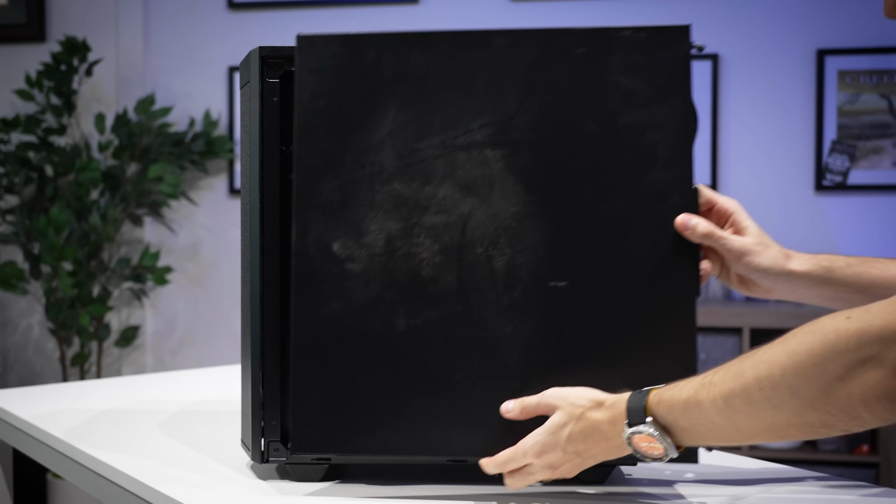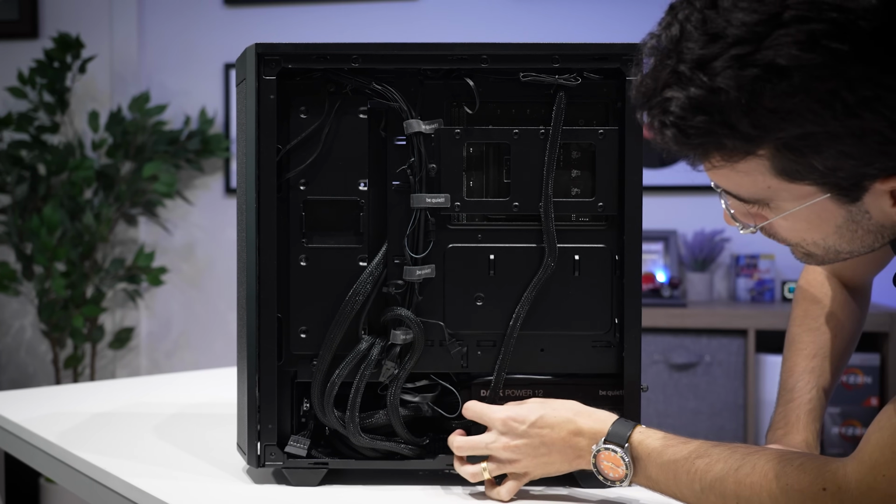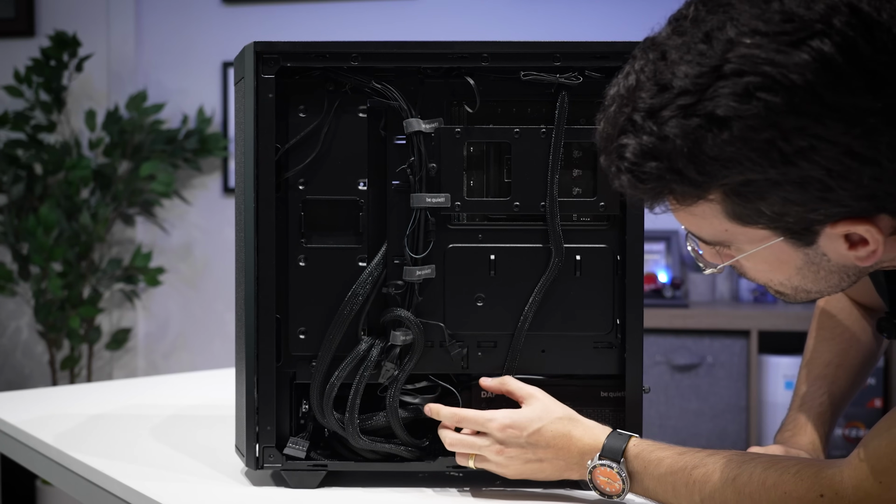This is kind of dirty, by the way. We'll try to clean that up for him. So, I mean, some care was taken into managing. It's not perfect, but it's not the worst I've seen.